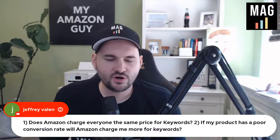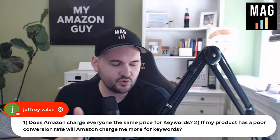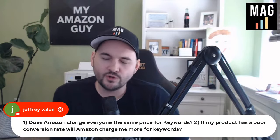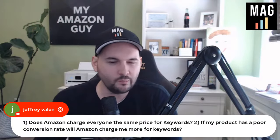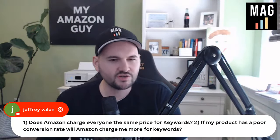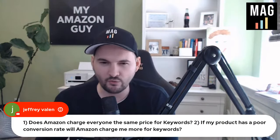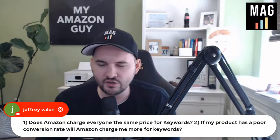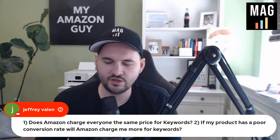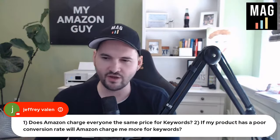Does Amazon charge everyone the same price for keywords? They do not. Generally within 20%, though. The more relevant your product is and the more it converts, the lower your keyword cost will be. Now, within reason, right? They're going to give you more impression share and a lower cost per click if you convert the consumer at a higher rate. If all things are equal, you sell the same item at $20, and the consumer converts at 8% on both listings, it's going to be the same exact cost, most likely, on the bids.